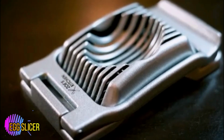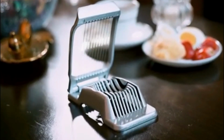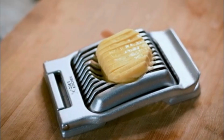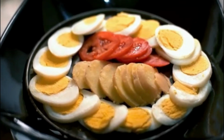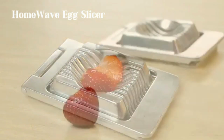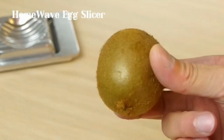Egg slicer. Stainless steel wire. Egg slicer wires made of sturdy stainless steel with tensioned wires that can slice through eggs cleanly without bending or breaking. Ergonomic design. Egg cutter made of high-quality aluminum alloy for the base and handle are durable and rust-resistant. Ergonomic handles provide a comfortable grip. Non-slip bases keep the slicer stable during use.